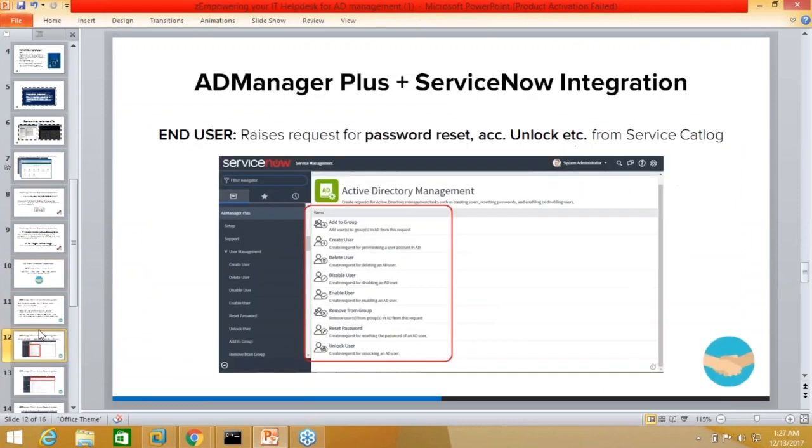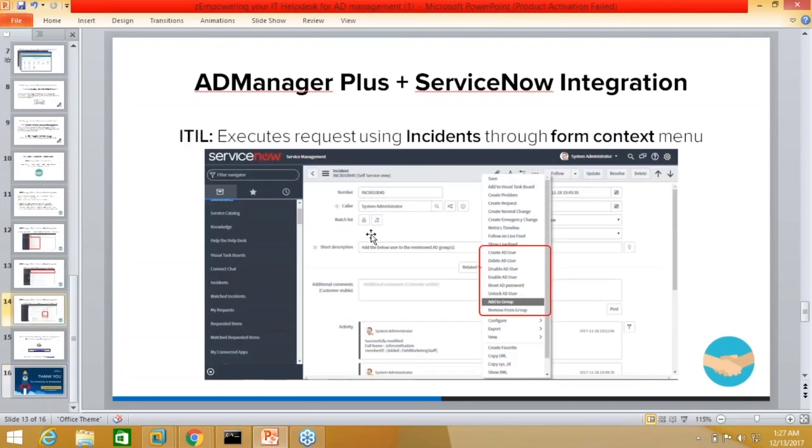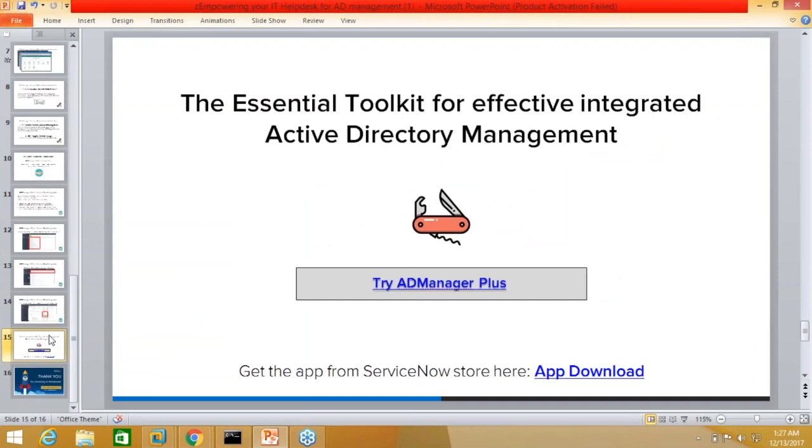All right. So here we have one quick review. The requester portal or the service catalog lets you make requests for all of this. You receive a request, act on it, perform a 360 degree onboarding or any AD management task intelligently, and it's going to be your context menu from where you get to do this. Yes. So here we are. I'd like to call it the essential toolkit that every IT help desk needs, especially for Active Directory management.